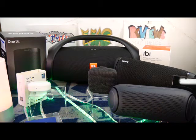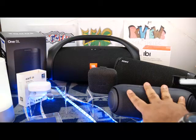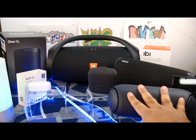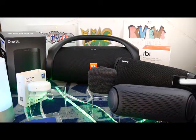But this PL7, and I say midsize, even though this is the biggest one, because it's on par with the XB33 or the Charge lineups. So it's right around that same size, and for me, that makes it midsize.